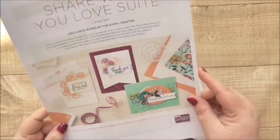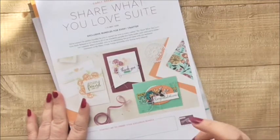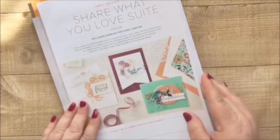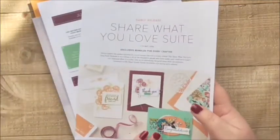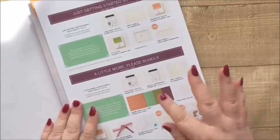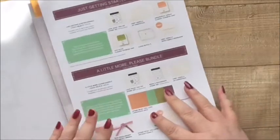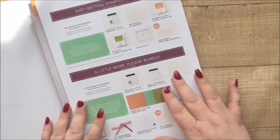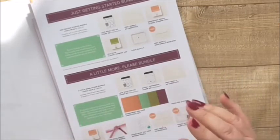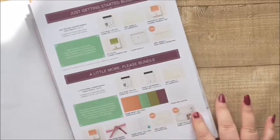So this is the suite that's up for grabs now, the Share What You Love suite, and I do have some of it. I think I did an unboxing of what I got. There's a stamp set, there's two stamp sets actually, dies, colours, DSP, cardstock, and you can buy it in these bundles. Once the catalogue goes live on the 1st of June, these bundles will no longer be available, so if you want a bundle you get them now, and there are savings by getting the bundle, but you also get free items in the bundle.